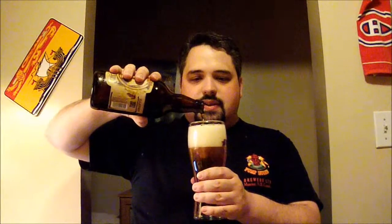Color-wise, head-wise, lots of poofy head. Bubbles are a bit thicker this time. Color-wise, it looks almost identical to what it did before, which is understandable considering they used the same malt content. They used Quebecois and Prairie malts.